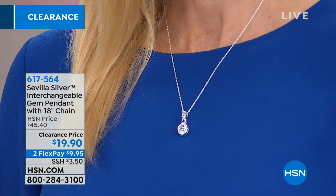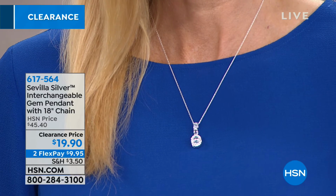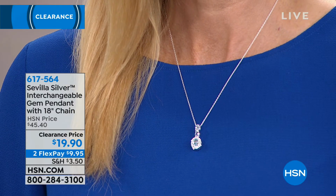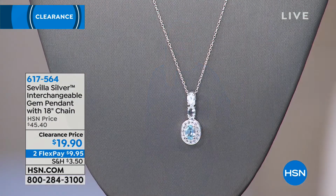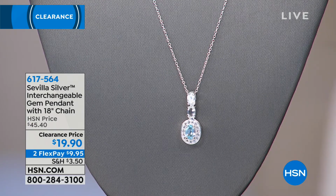Right. But when you really take a look at the design of this gemstone, Sevilla Silver has given you the option to switch and swap the pendant to whatever style you want. And they're all, let's be real, if you like one, you like them all. Yes. So why would you not take advantage of the opportunity to just get multiples? Because maybe one day you're feeling amethyst. Maybe one day you're feeling peridot.